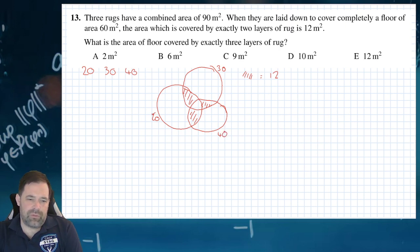So what we've got with the 20 is you've got an overlap with the 30 and 40 to some extent, and the overlaps. So we know that 20 minus the overlaps plus 30 minus the overlaps plus 40 minus the overlaps is 90. No, is 60. I might just have to start guessing some numbers. I don't like what's going on. So let's pick some numbers.